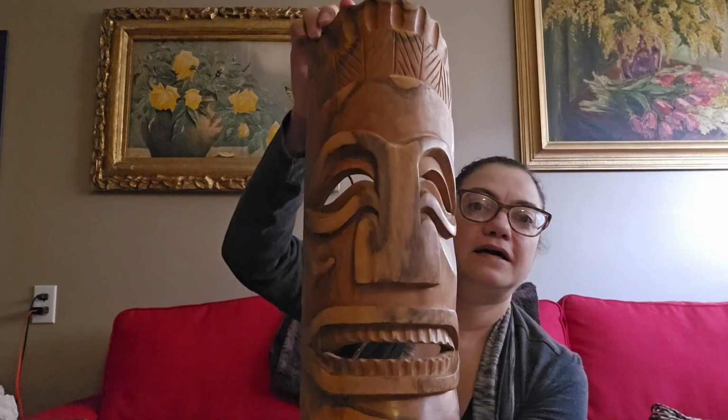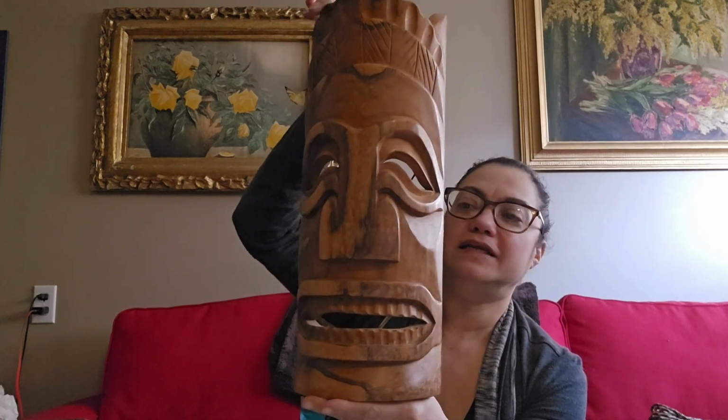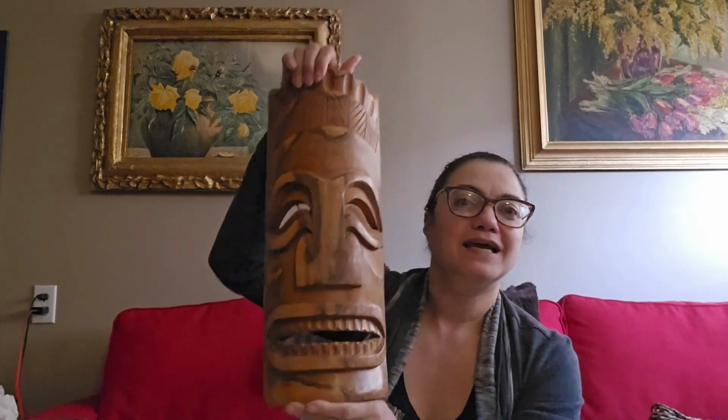And still with the tiki related items, I got a really nice, great big mask. I don't know if you noticed it. It was sitting here in my previous videos for quite a long time, and that's the reason why. It's because I have bought it quite a long time ago. So finally, he is where he belongs, which is going to be in my store.